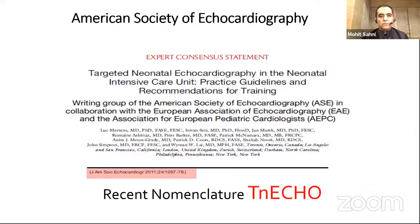So this is how you can put it under the heading of your short description or definition of functional echo. This is a landmark paper. You should always have this paper if you are writing something about functional echo, in which they have recommended their nomenclature, TN echo, targeted neonatal echo, published in the Journal of the American Society of Echocardiography in 2011. So these two papers are very good papers.